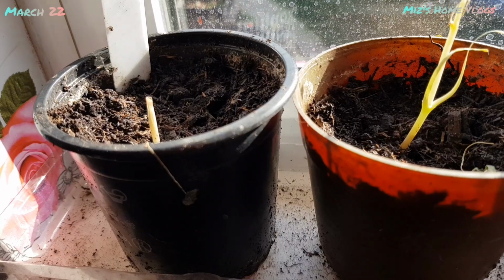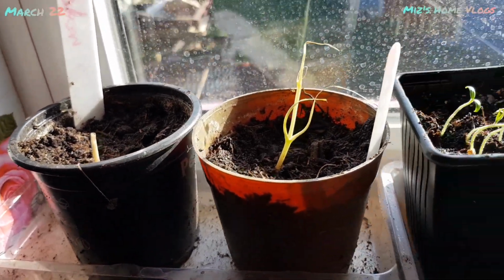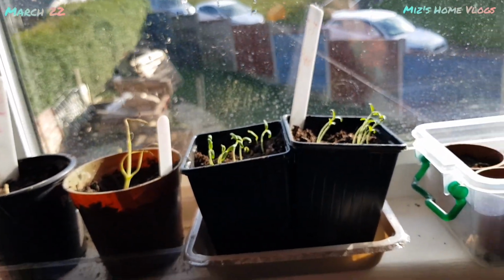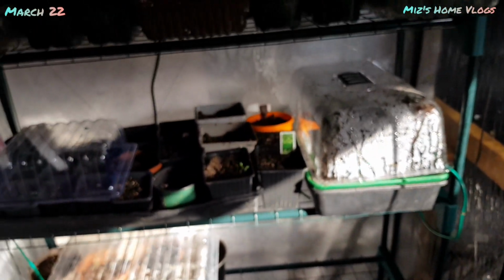And these were nasturtiums, but obviously they've died off. So that's all I've got up here at the minute. So I can get some more trays done over the weekend, fill my 2 shelves back up, next round to grow. Look at that sun.